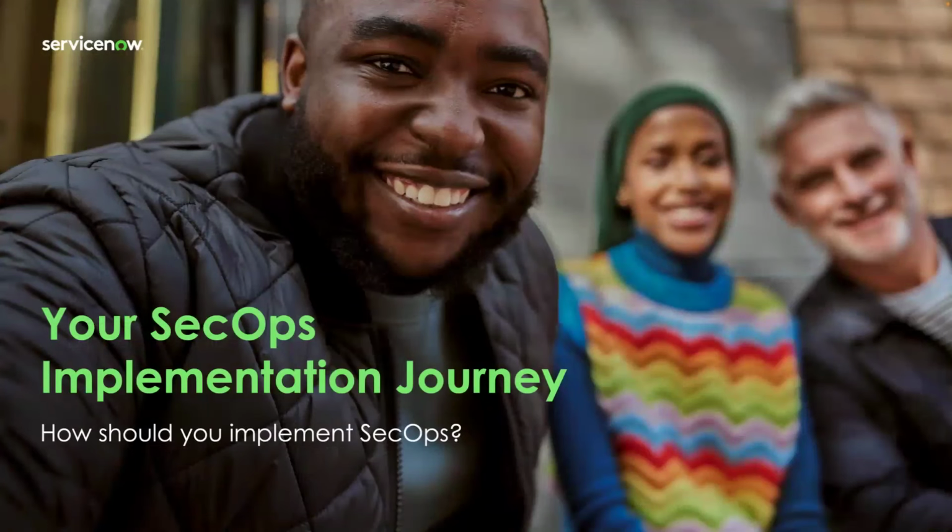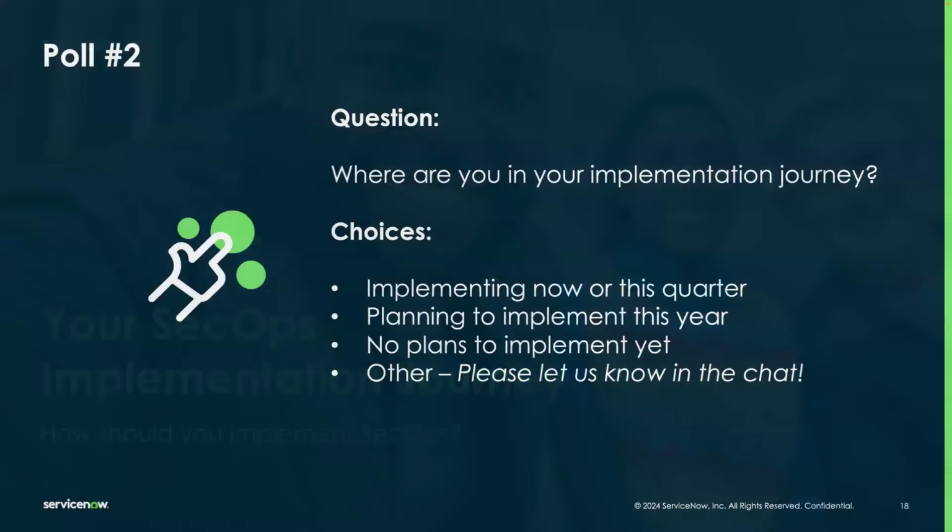We're going to get into more of the how. How should you go about your implementation? And Elizabeth is going to take it away after we launch this next poll, which is launched. There we are.